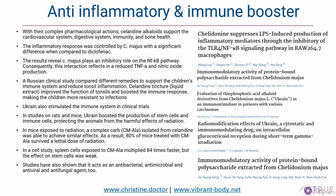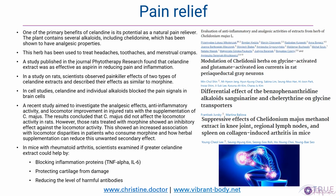And studies have also shown that it acts as an antibacterial, antimicrobial, antiviral, and antifungal agent too. Another one of the benefits of celandine is its potential as a natural pain reliever. Again, because the plant contains several alkaloids, including celandine, which has been shown to have analgesic properties. This herb has been traditionally used to treat headaches, toothaches, and menstrual cramps.